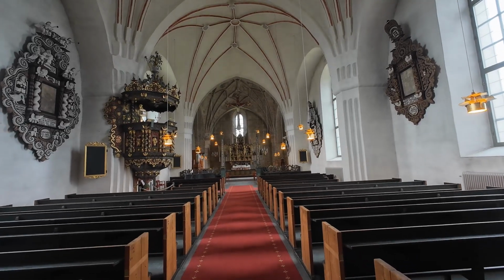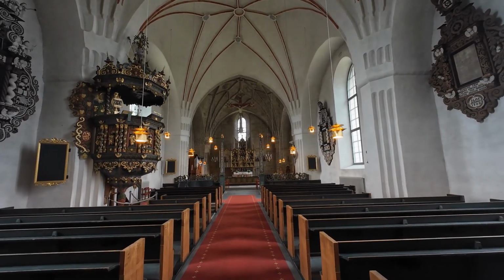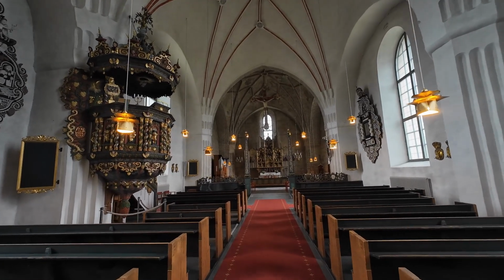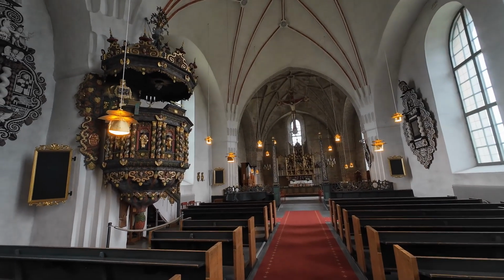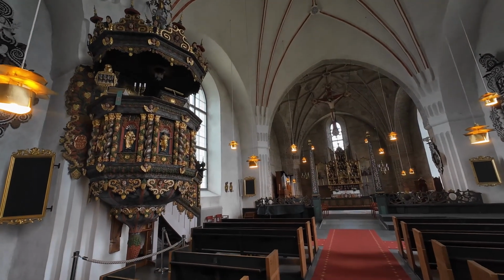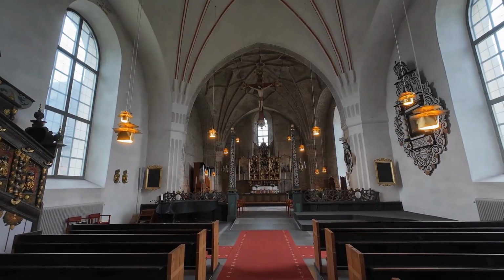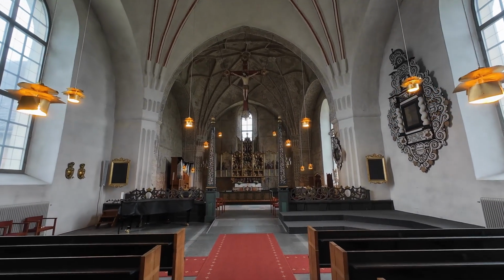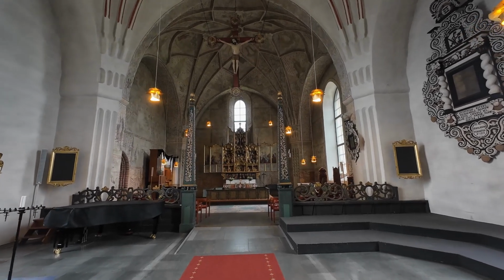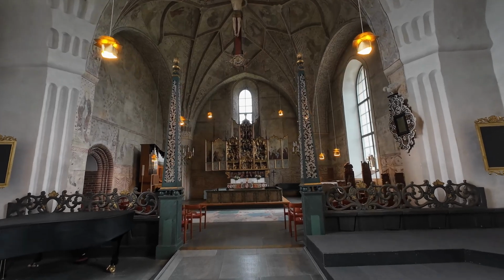So this is the church of Neda, and it was built in the 15th century and consecrated on the 29th of June 1492. And the pulpit there on the left was built in 1712 by a local village joiner. Quite a very intricate, amazing thing. And then at the end there is the chancel, the altarpiece, and that is carved in wood and gilded, and it was actually made in Antwerp. Again, incredibly intricate, very, very detailed.